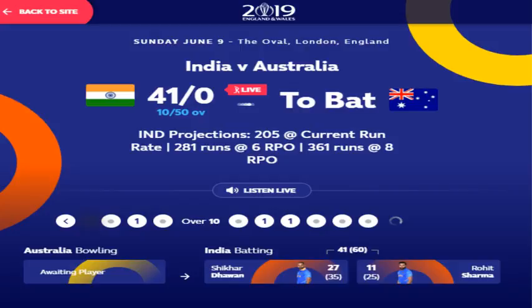Zampa finally gets his length right, but not the line. It's just outside off stump. It's back cut by Dhawan, rolling down towards the rope at third man, and it will beat the dive into the fence. So boundary, as Usman Khawaja, probably the least fleet of foot in the Australian team, was the one giving chase, and he put in the dive but couldn't claw it back.